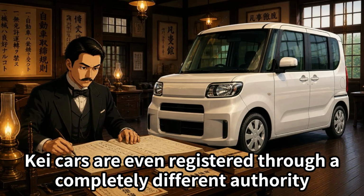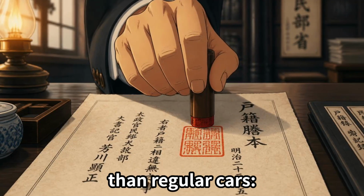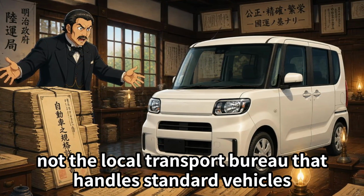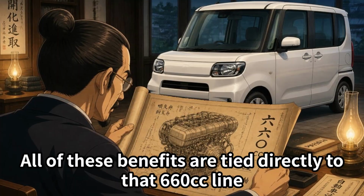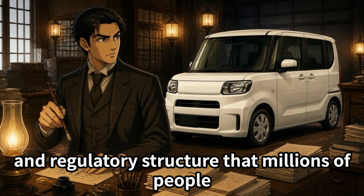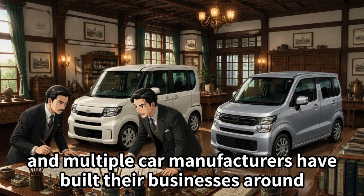Kei cars are even registered through a completely different authority than regular cars. The Kei Car Inspection Association, not the local transport bureau that handles standard vehicles. All of these benefits are tied directly to that 660cc line. Raise the limit, and you'd have to redesign an entire tax and regulatory structure that millions of people and multiple car manufacturers have built their businesses around.